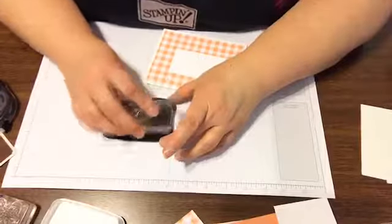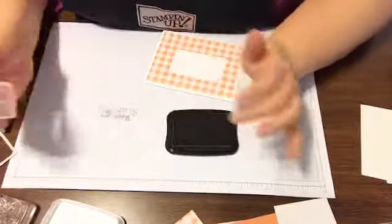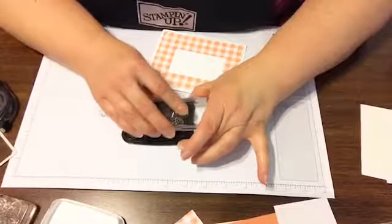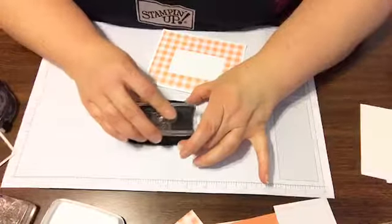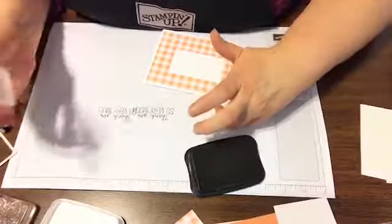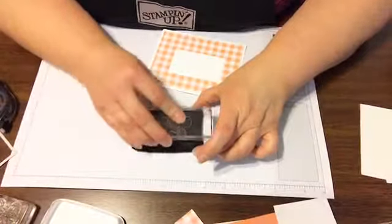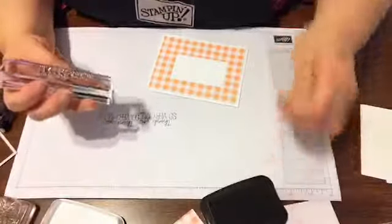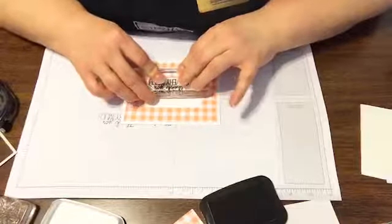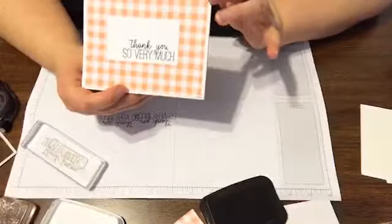It's bigger than the ink pad, so I always go all over my ink pads anyway, to make sure in case I have a dry spot anywhere that I'm not missing something. Sorry if I'm shaking you. And I also always test it on my scrap because photopolymer plus a fabric pad does not always work well together immediately. So I'm going to put this right here. So here's my thank you very much.